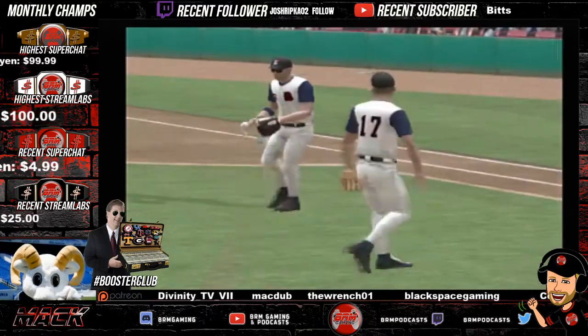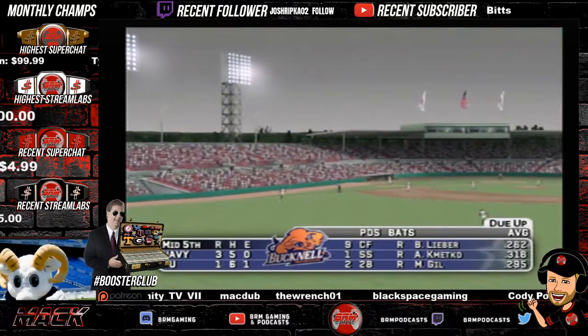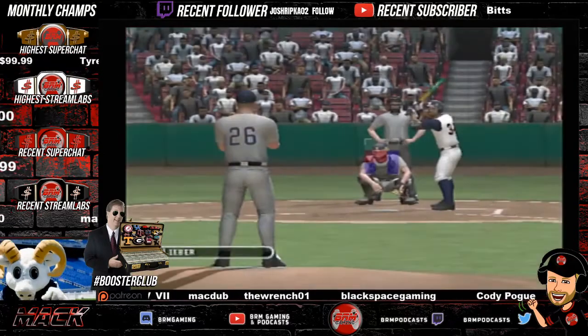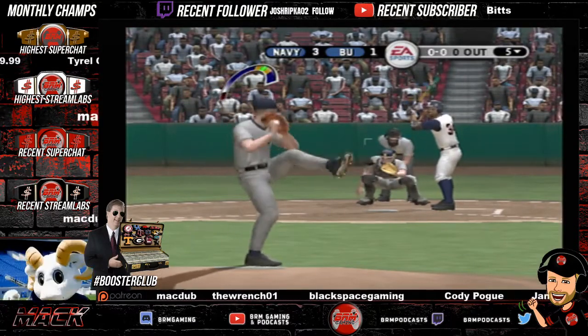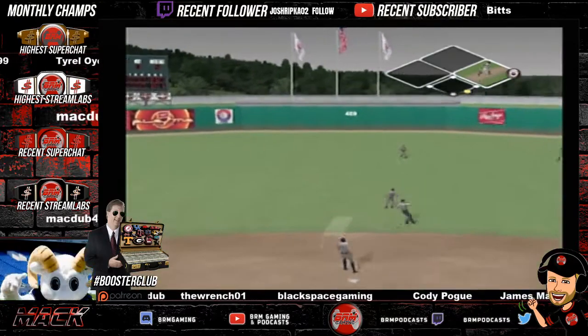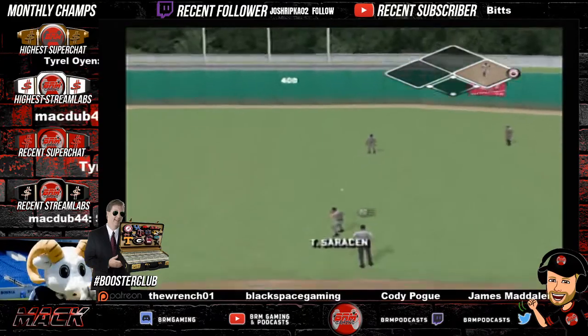With 4.5 innings played, it's 3-1. Bucknell has its number 9 man leading off and back to the top of the order. Next up, number 34 is 1-for-1 today with a single. This one's hit to center field. He should be able to get to this. Makes the catch for the first out.